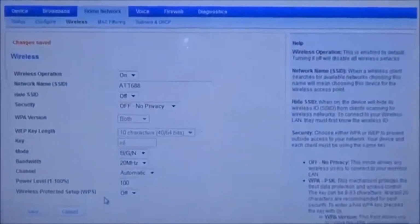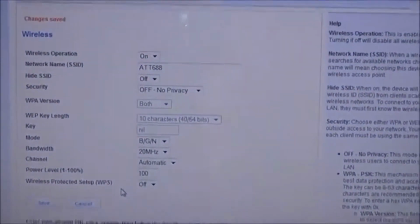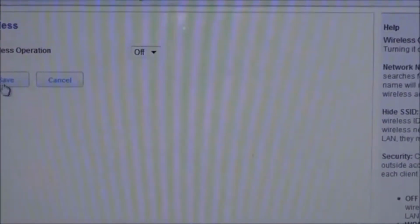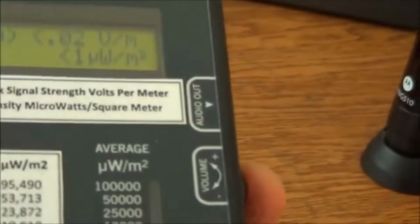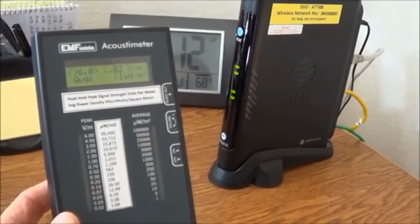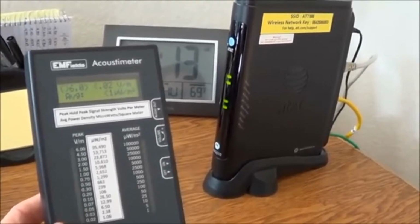Let me show you something very important here. This is the AT&T website where I need to go to actually disable the modem. So I go up here, I turn it off, I save it, and now look what happens to the acoustometer. It's still on, have the volume all the way up, and there's no reading. See, now the wireless modem is disabled. Now I'm free of being exposed to dangerous radio frequency radiation.